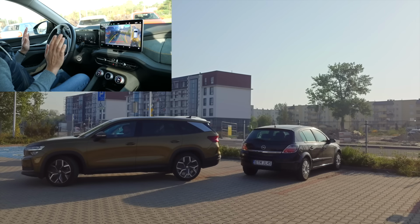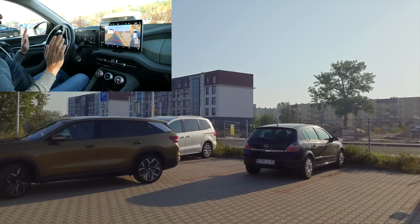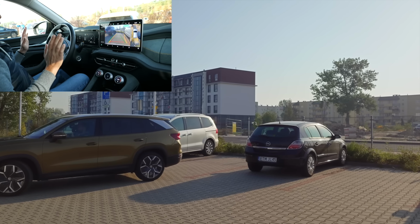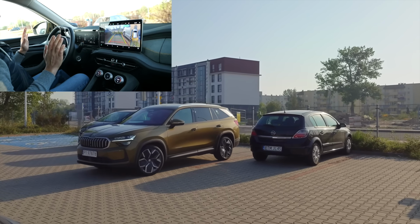Skoda offers several park assist features. Actually, it offers 2 and the third one will come soon. The third one is remote parking via the app. The car will be able to park perpendicular or parallel in a selected spot, while the driver controls it remotely via the app. Of course, you have to be within 4 meters from the car for it to work.